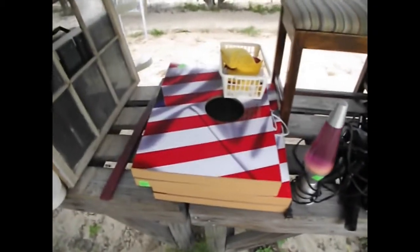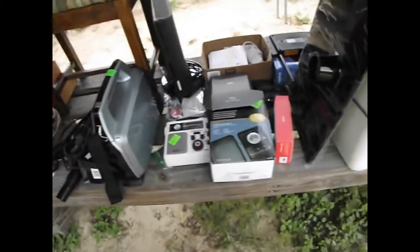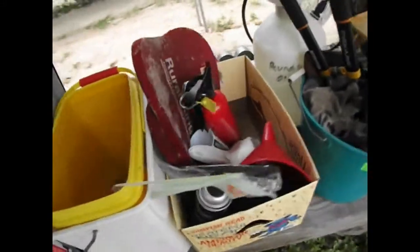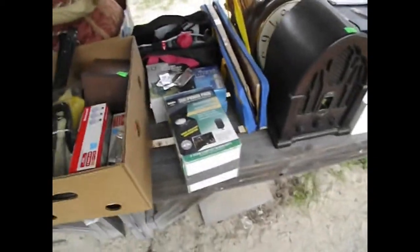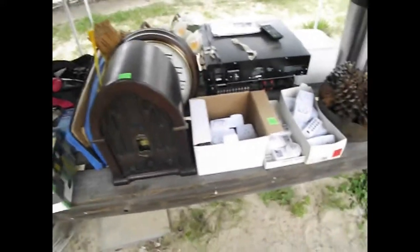Little chair there. Not sure what that is. Maybe a cornhole game. An old radio. Well, not really old. Transistor radio. And some cushions. Little stool, lamps, and let's see what else we can find. A power pack, some outlets for your yard, another radio.